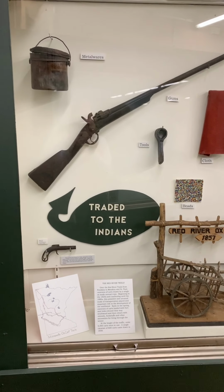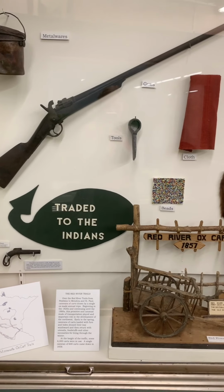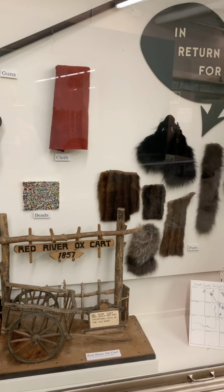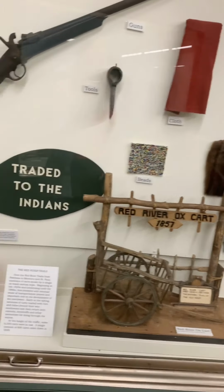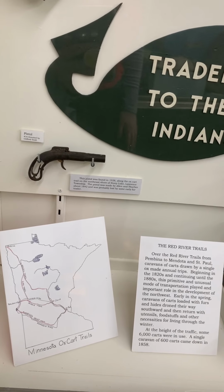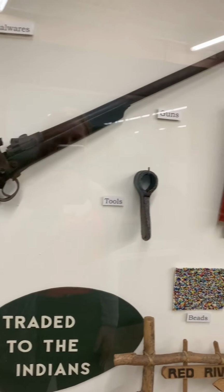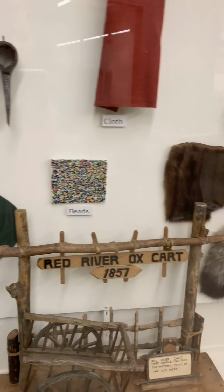In this case, on this wall, we have some of the things that the fur traders would trade to the Indians. The usually French fur traders were the first white men that had contact with the natives in this area. They would trade things like guns, tools, kettles, beads, and cloth to the Indians in exchange for furs.